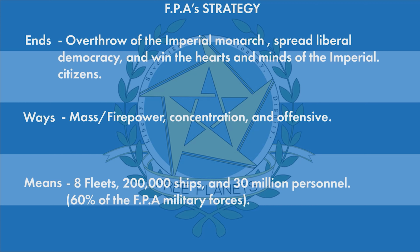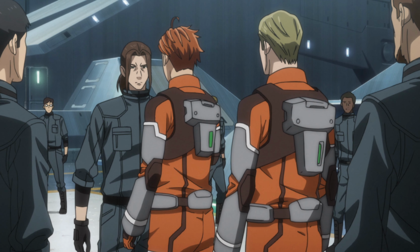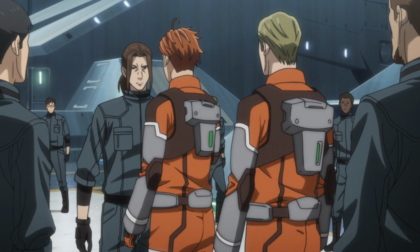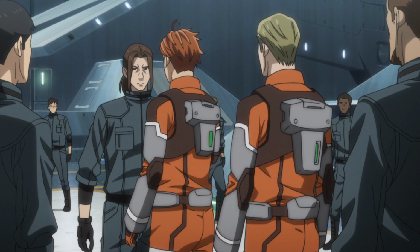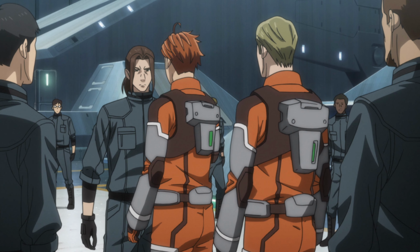The Free Planets Alliance Navy's expeditionary forces consisted of 8 fleets, with a total force of 30 million personnel and 200,000 ships. This force is 60% of the F.P.A.'s military forces, and requires an enormous amount of financial resources, as well as food, fuel, and ammunition for the personnel of the expeditionary forces. Another factor is maintenance, having replacement parts for ships, equipment, and aircraft. This is always crucial when waging a military campaign, because if an aircraft becomes inoperable in combat, tools and parts are necessary to conduct repairs.